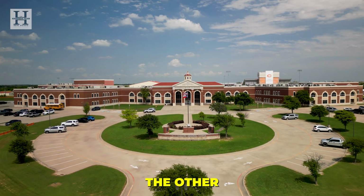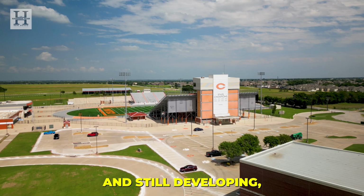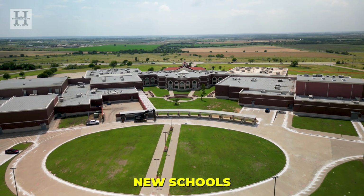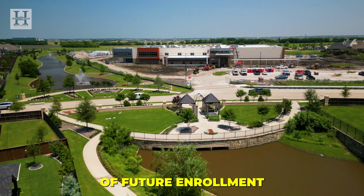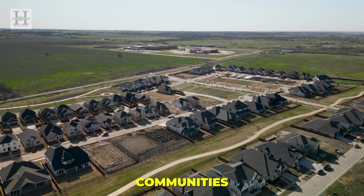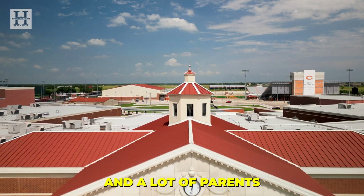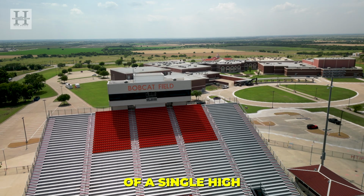Celina ISD, on the other hand, is smaller and still developing, but it is growing so fast. The district is building new schools and preparing for a wave of future enrollment as more master plan communities are coming. It's already considered a strong district by many standards, and a lot of parents like the small town feel of a single high school system.